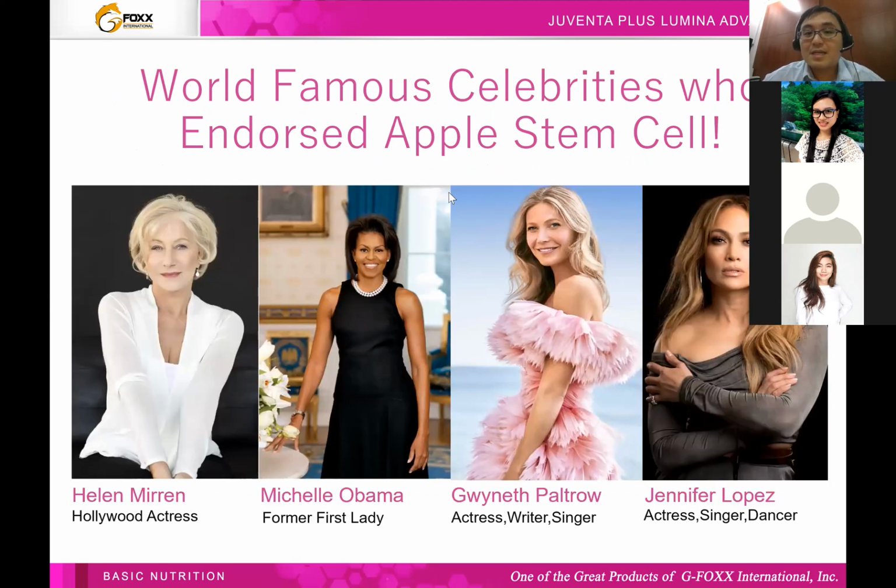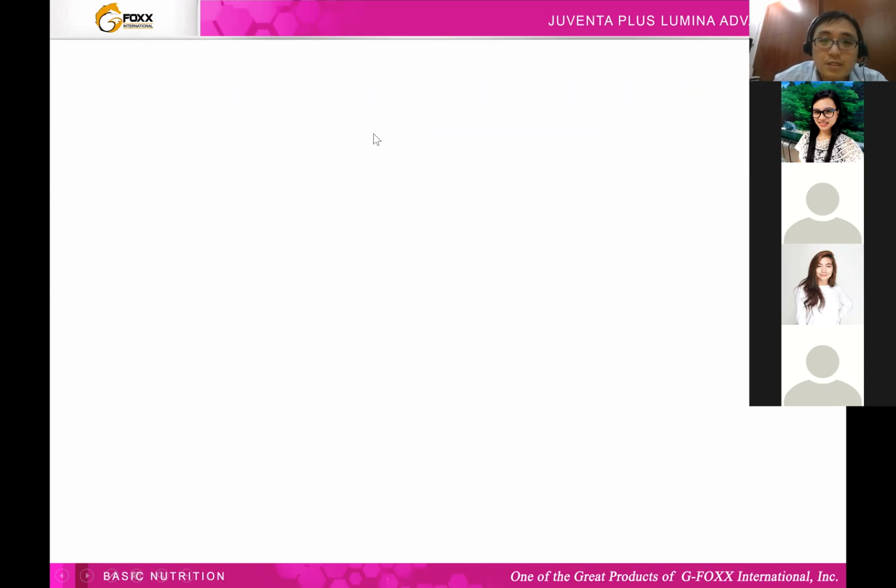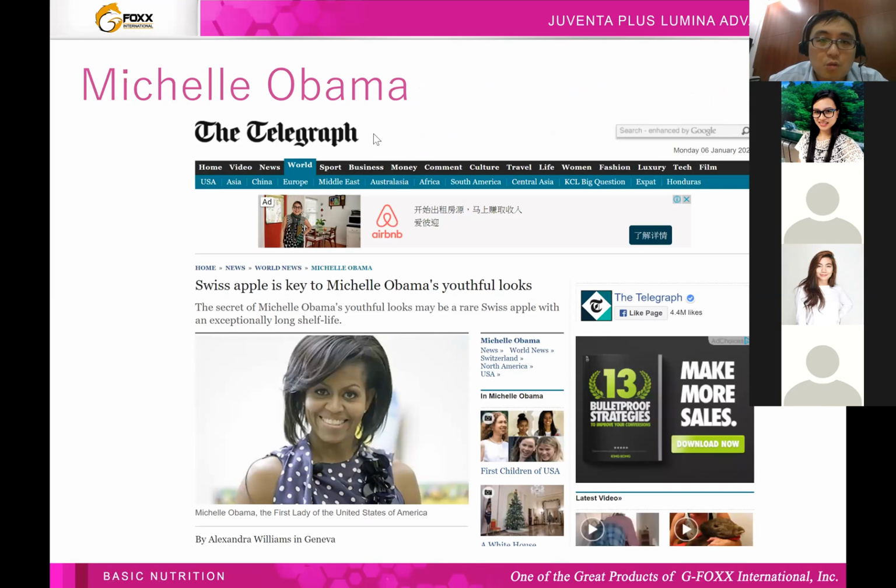We have Michelle Obama, the former first lady of the United States, one of the most iconic women in the world. We have Helen Mirren, who is a very famous actor if you watch her movies. Gwyneth Paltrow and also Jennifer Lopez. They are the ones using apple stem cell every single day. All right, you can actually Google it and see the news about them, especially Michelle Obama, who has been openly talking about apple stem cell.